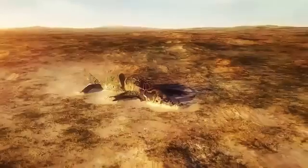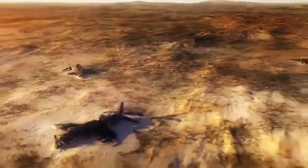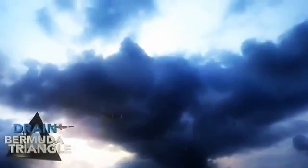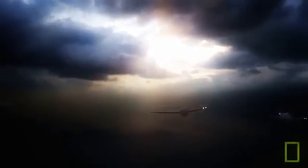Now, a dive team prepares to go in search of an aircraft involved in the baffling events of that day. As we drain deeper, new discoveries may finally help solve this mystery. December 5th, 1945. 5 Avenger torpedo bombers take off from Fort Lauderdale Naval Air Station in Florida. Flight 19, as it's codenamed, is a routine navigation training mission along the Atlantic coast.